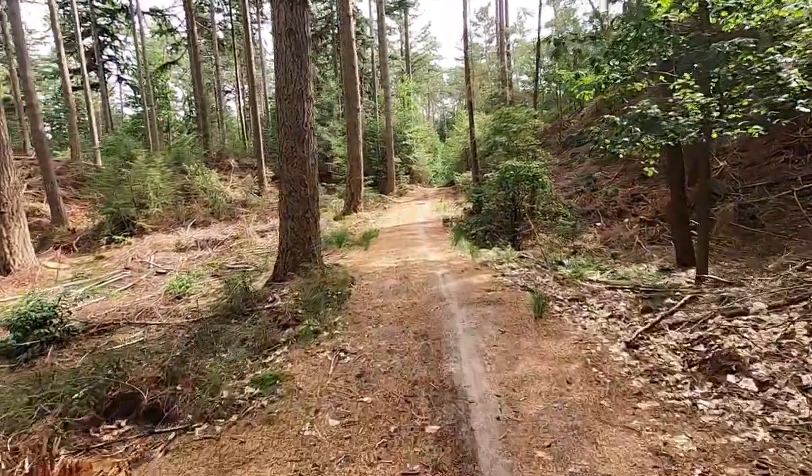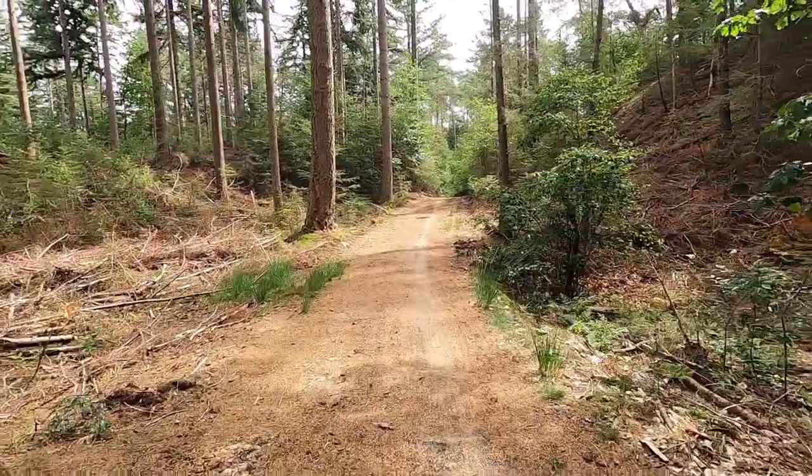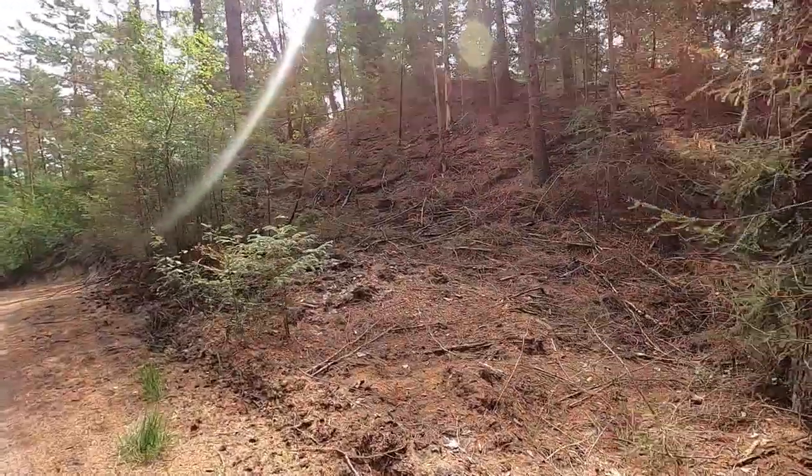And this is also one of those areas that is probably affected a lot by drought. Ooh, that gets pretty high actually.